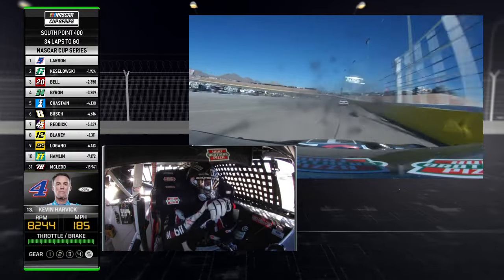The round of eight continues next week, as the Xfinity Series will also be there for the second race of the round of eight. That starts on Saturday at 2:30 on USA with Countdown to Green at 3 o'clock for the race. Then on Sunday on NBC at 2 o'clock, Countdown to Green, 2:30 Cup Series playoffs.